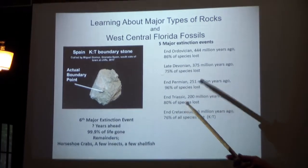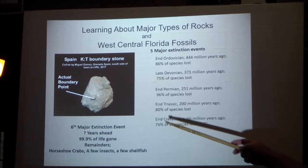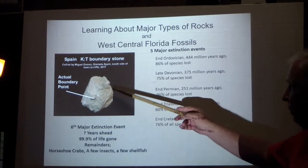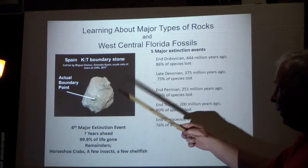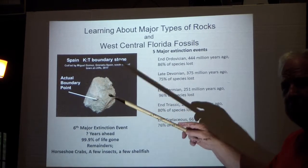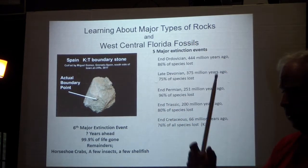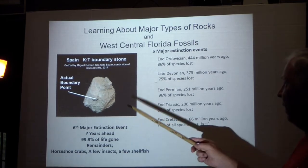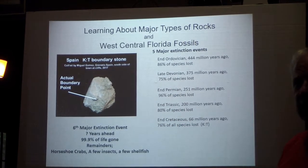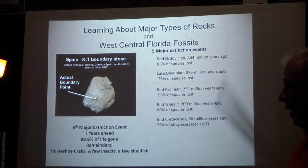Okay, remember we talked about the dinosaur extinction, the KT boundary. Remember back there on this slide? Well, that's where this piece came from. I guess we didn't bring it tonight, but I had a guy in Spain pick this up for me. Can you see that little boundary layer right there? You can actually see it better on this picture than in real life, because it's a little tiny thing. On one side you have a lot of iridium, and on the other side you have none. The lower side didn't have any until that meteor hit.